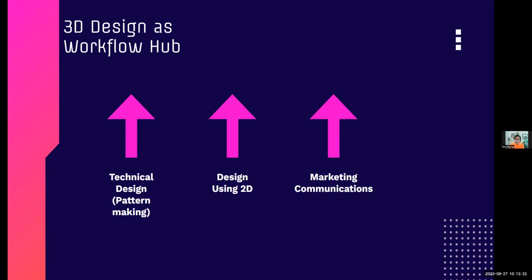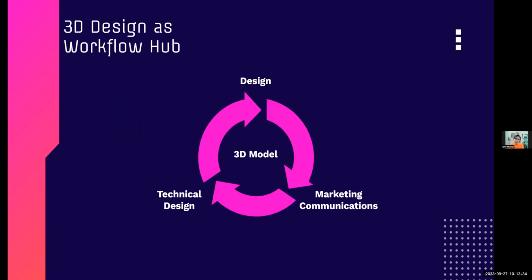If you move to 3D, the 3D file becomes the hub of your process. It allows technical developers and designers to really speak the same language and work in a much more integrated workflow, as well as working with marketing and communications for merchandising tools, sales tools.